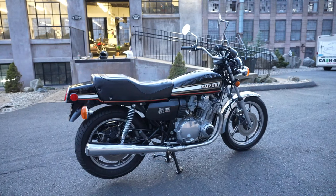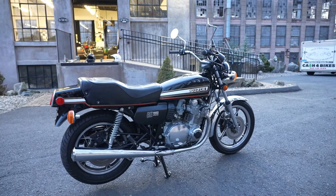And the proof's in the pudding. This thing runs just absolutely amazing. And it's tuned to total unobtainium. The first year of the GS1000.